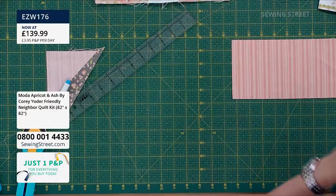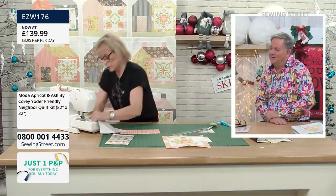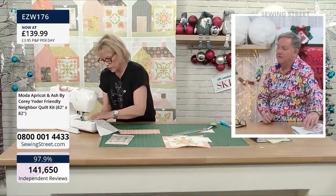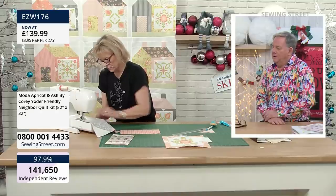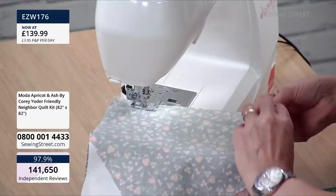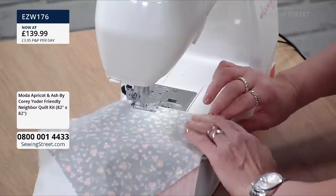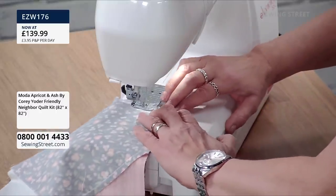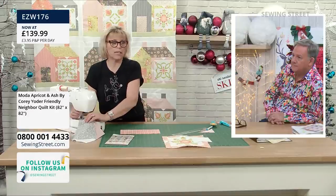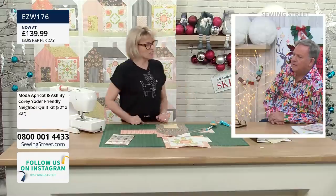I promise you, I might be making it look hard because I'm in one of those moods today, to be perfectly honest. But it is a very, very easy project to put together. I'm just going to sew all the way along, making sure they line up, which they do. I'm using a 2.4, 2.5 stitch length. My machine at home doesn't do even numbers, it does the odd number, so I do a 2.5 or a 2.4. So now we've got our side of the house.